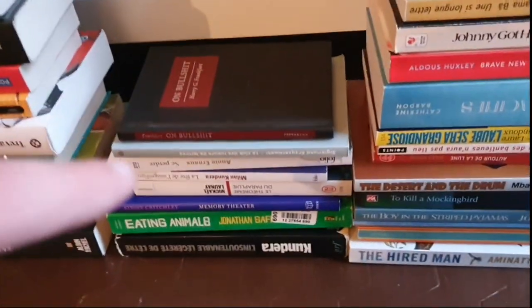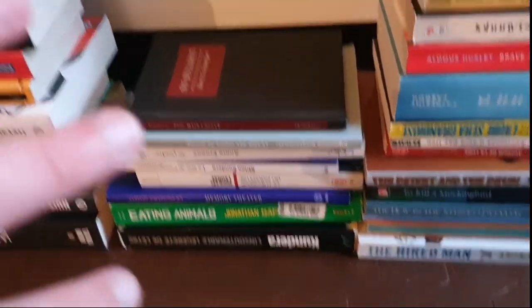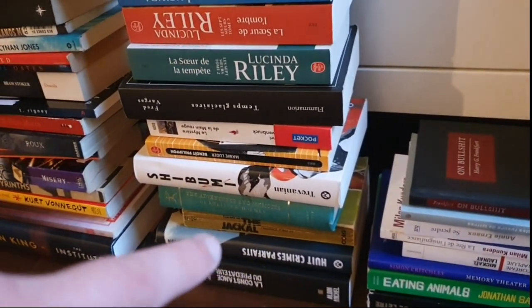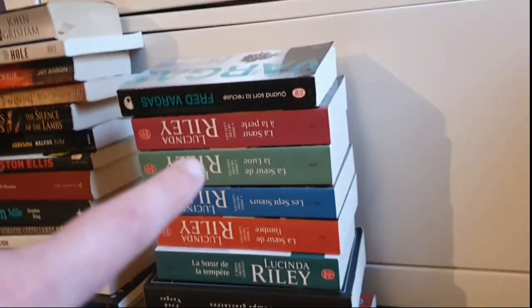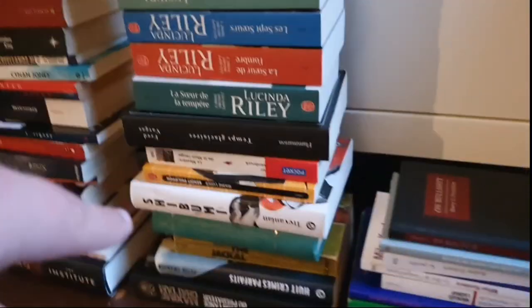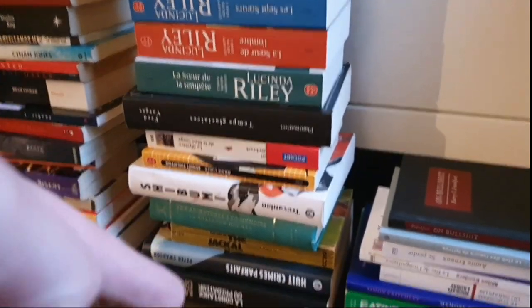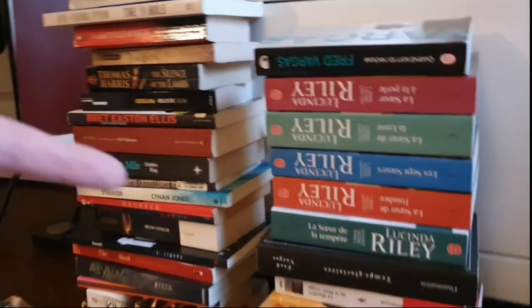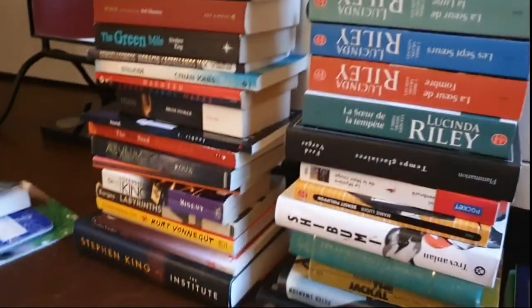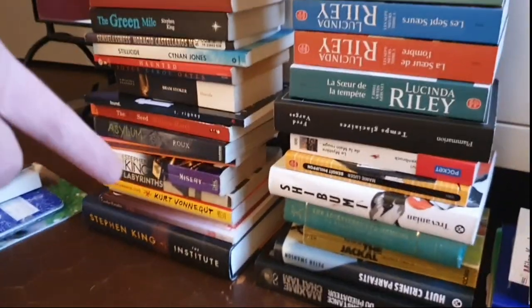This is philosophy type books. I think we're good. This is crime, like detective, spy type things. Like we have Sherlock Holmes, we had Fred Vargas type things. This is horror. Love it. Don't think I'm gonna declutter any of those.